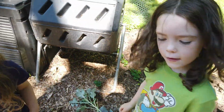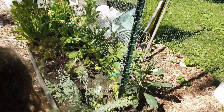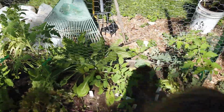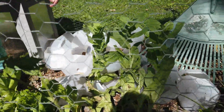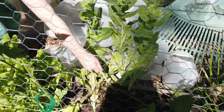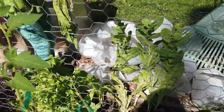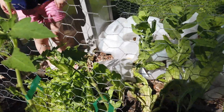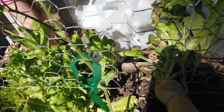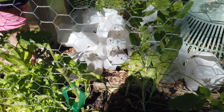Okay, now girls, we're going to come over here. We've got lots of bolted stuff we need to pull out. Can you reach these? If you get on that side, pull all those out. Those are our little gem romaine lettuces that bolted, so we can give those to the chickens. Alright, Maddie, can you pull this off? Pull that one out. See how they got... Oh, careful. Shake it off down by the dirt.